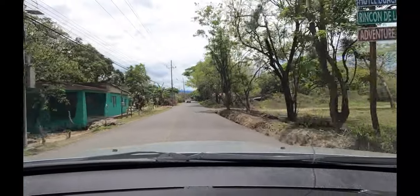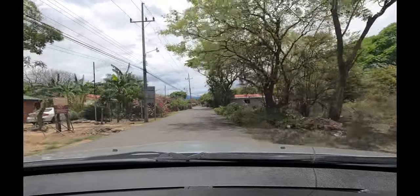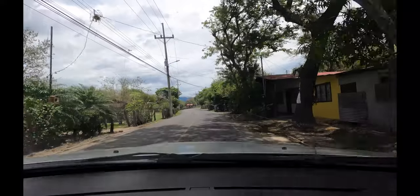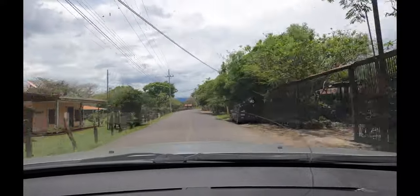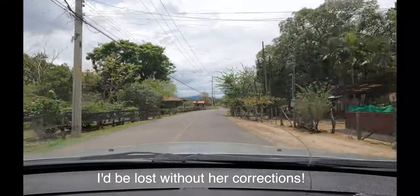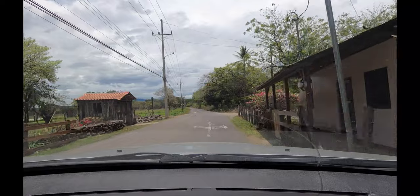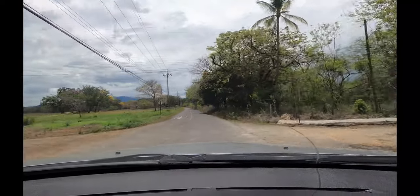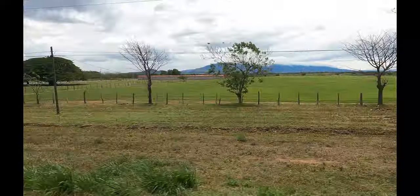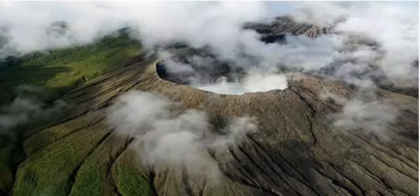Parque Volcano Rincon de la Vieja. Rincon de la Vieja. Let's go. This is the way in.